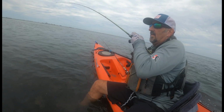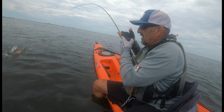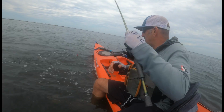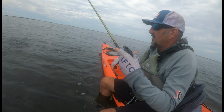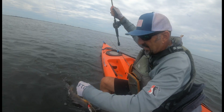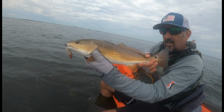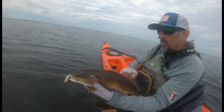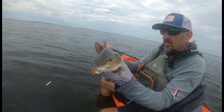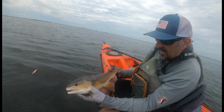Okay, there we go. Right at the boat. Another beauty on the top water. So the blind cast in top water seems to be the way to go. There's another beauty. Look at the color on that fish. Gold, gold. So yeah, blind cast in the top waters. The tide started to drop out, but still pretty high by most standards.